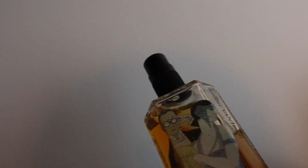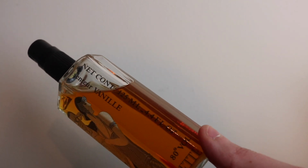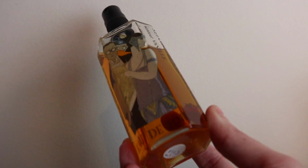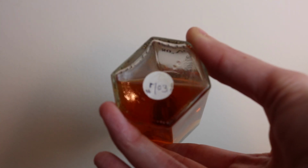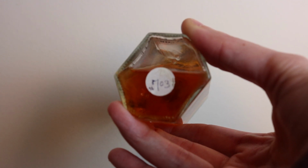Okay, next I've got this gem. I think some of you had figured out that it is from Outremer. It's called Ceinture Vanille. I picked this up off of Mercari. Somebody clearly bought it in a boutique or something. It's got a paper number on the bottom. It's bottle number 703.